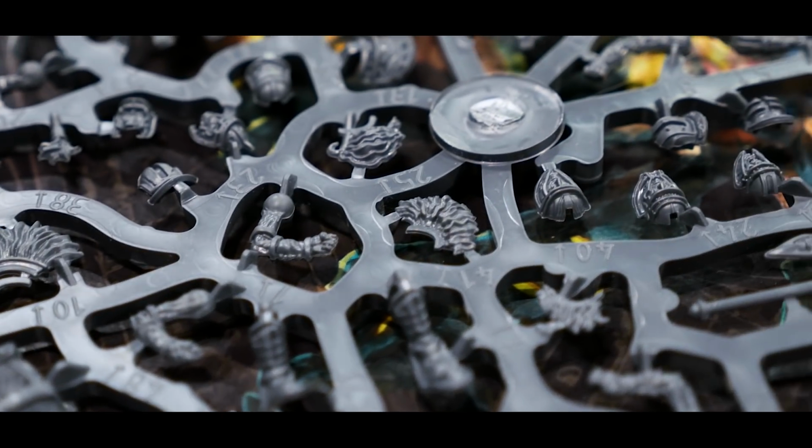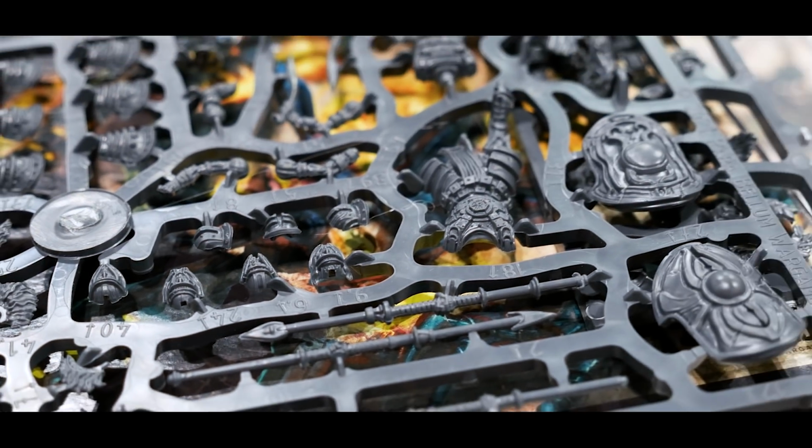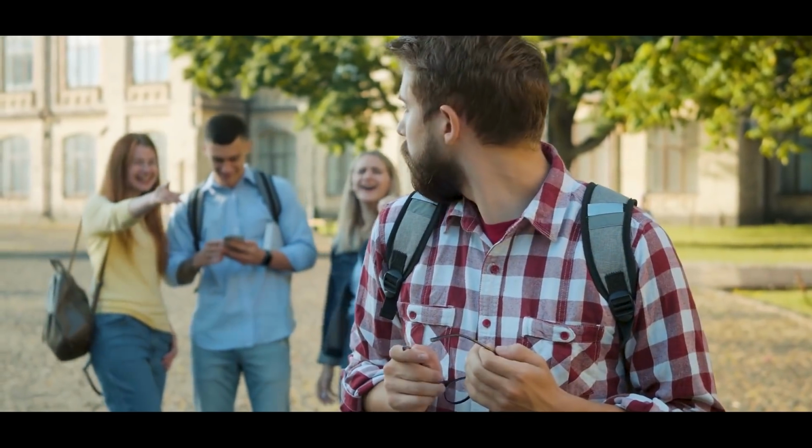How many of you can honestly say that you've been there? I know I have. These models are expensive, and the thought of committing paint to a model can be insanely overwhelming. What if I mess this paint job up? Am I gonna just waste money? Are people gonna laugh at me? Am I gonna be able to show my face at the hobby shop again?